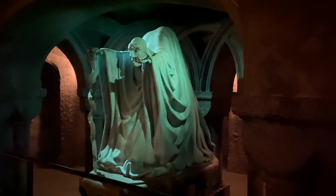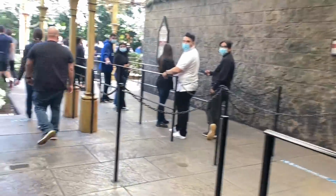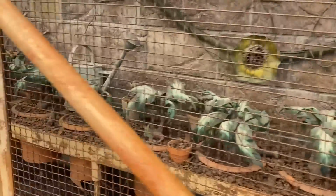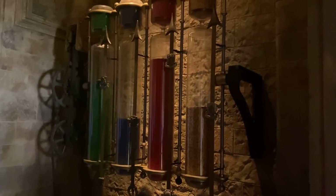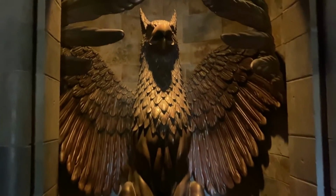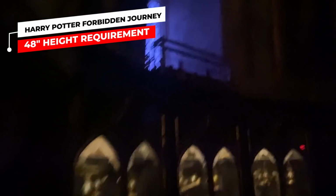Not only do you start in this incredible queue that weaves you through the dungeons and the herbology classroom, it leads you into the Gryffindor common room and Dumbledore's office, so there's incredible Easter eggs and details to look at as you go through in the queue. But the attraction itself takes you into some of the most iconic scenes and moments of the Harry Potter universe. I'm talking the Chamber of Secrets, I'm talking Quidditch, I'm talking dragons, I'm talking the Forbidden Forest, Dementors. It is so many moments that you love from these books and films come to life around you.